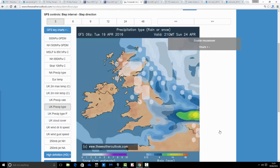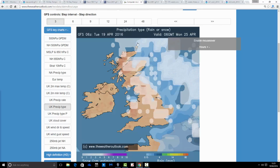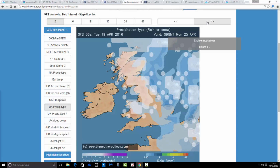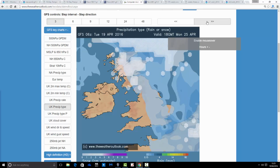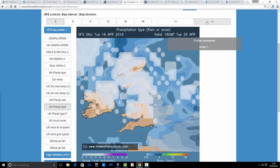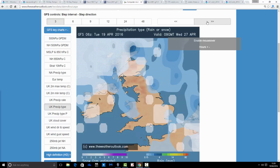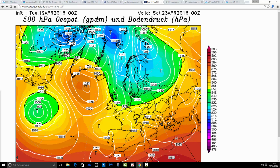So this rain comes southwards through Sunday, clears to much colder air, and then the showers turn wintry in the north and the east through into Monday. Then we get through into Tuesday, and there's further rain, sleet or snow coming through on Tuesday, and that continues into Wednesday. You notice it's not a widespread snow scenario. There's a mix of rain, sleet, snow, probably hail as well. And it'll be more or less a nowcast situation to see whether you're going to get snow.